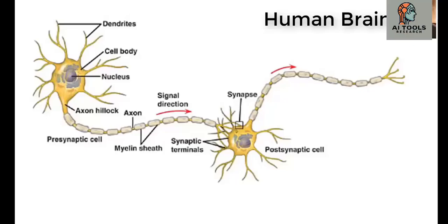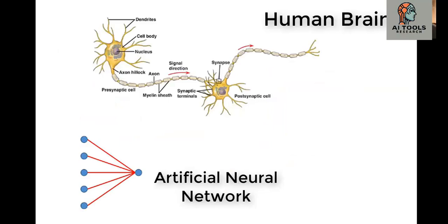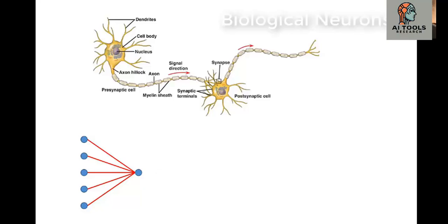This is similar to the biological neural network in our brain, which also connects and passes messages forward to other neurons. So you can see why it makes some sense to draw this comparison of our brain, which is the biological neural network, and the artificial neural network. Let's see how an artificial neuron works and compare it to a biological neuron.